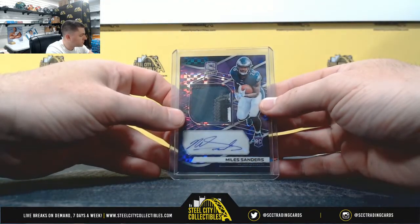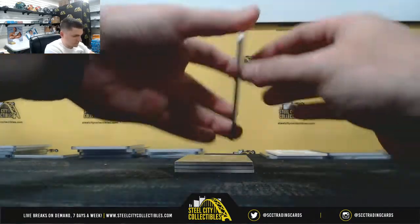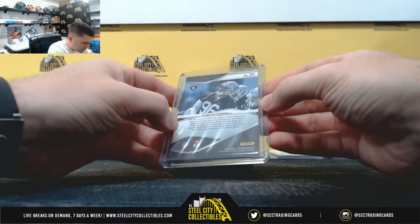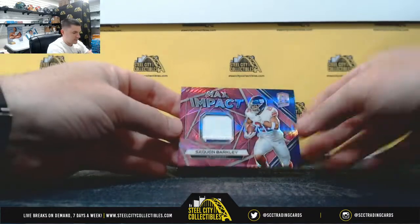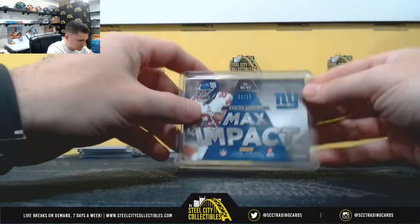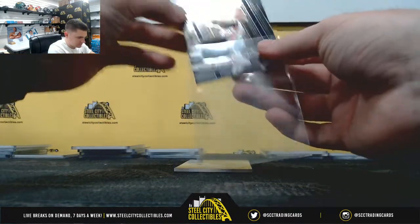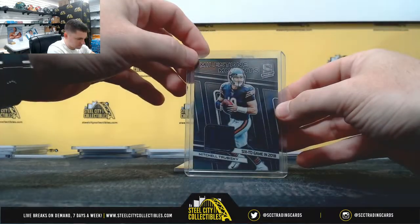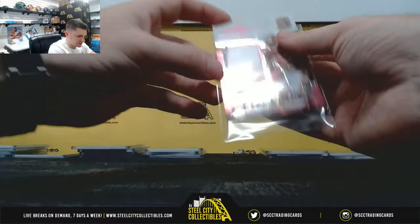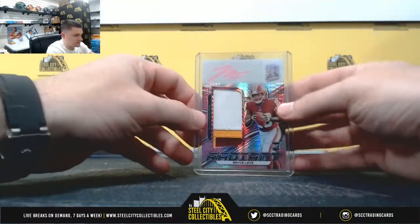34 to 35. Four. Clelin Ferrell, 57 to 99. Seven. Nice Saquon two color patch, 11 to 15. One. Mitchell Trubisky, 81 to 99. One. And Bryce Love, three color patch, neon pink signature. Six of 25. All right, we got everybody on the board.